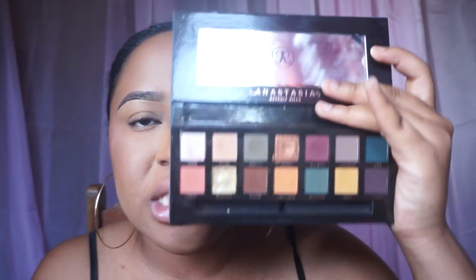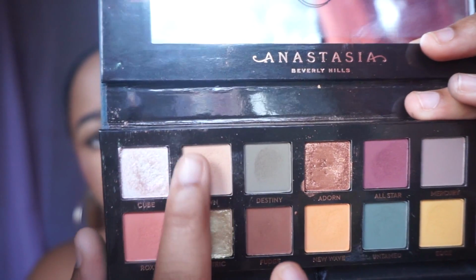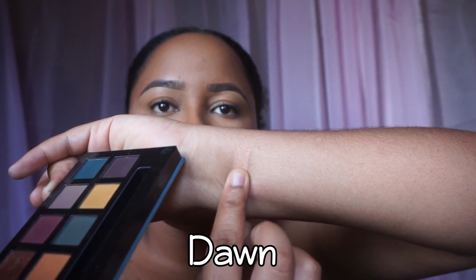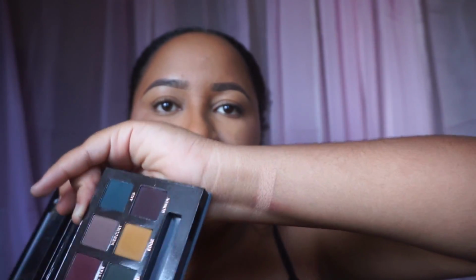So let's do some swatches, okay? As I said, I'm going to swatch this not the way it's laid out, because looking at it like this kind of makes it not look wearable. I'm going to swatch it in a wearable way. So I'm going to start with Dawn. So that's Dawn. I have some lipstick stained on my hand.